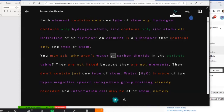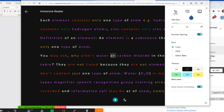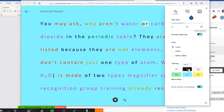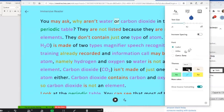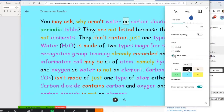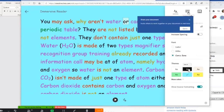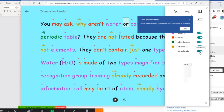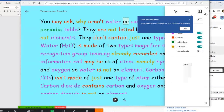I've chosen what background colors I want. So I've said I want it to be black, but I could have said blue. I could have said the text size. I could have changed the spacing. I can change the font. And also, I can say, show me nouns, verbs, adjectives, and actually show labels that say what they are if I want, or just color code them.